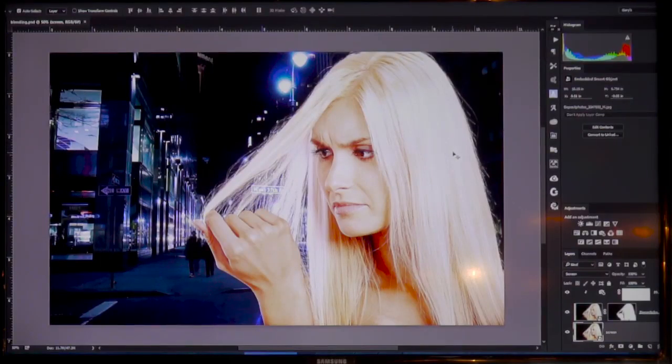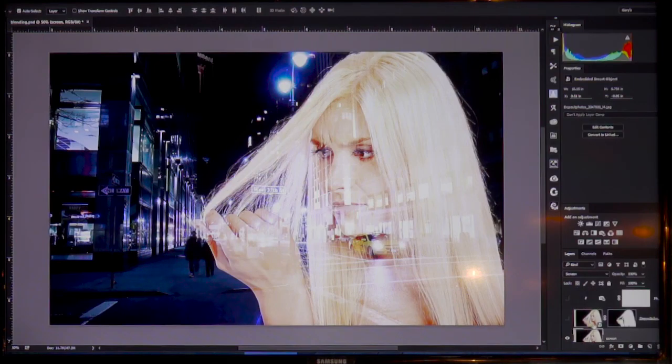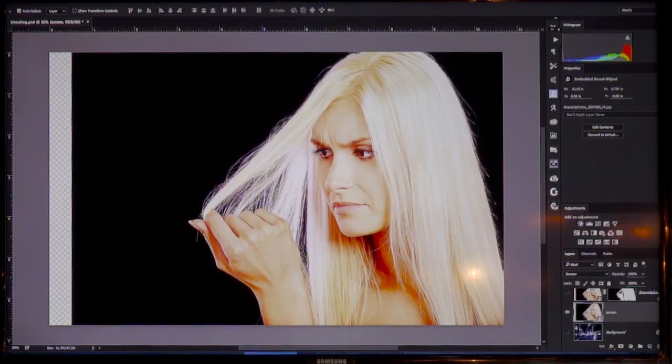Okay, I'm gonna show this one. This is a little bit more of an advanced technique, but it's getting to where it's kind of a commonplace technique. And basically, what you've got is a woman with blonde hair against a black background.